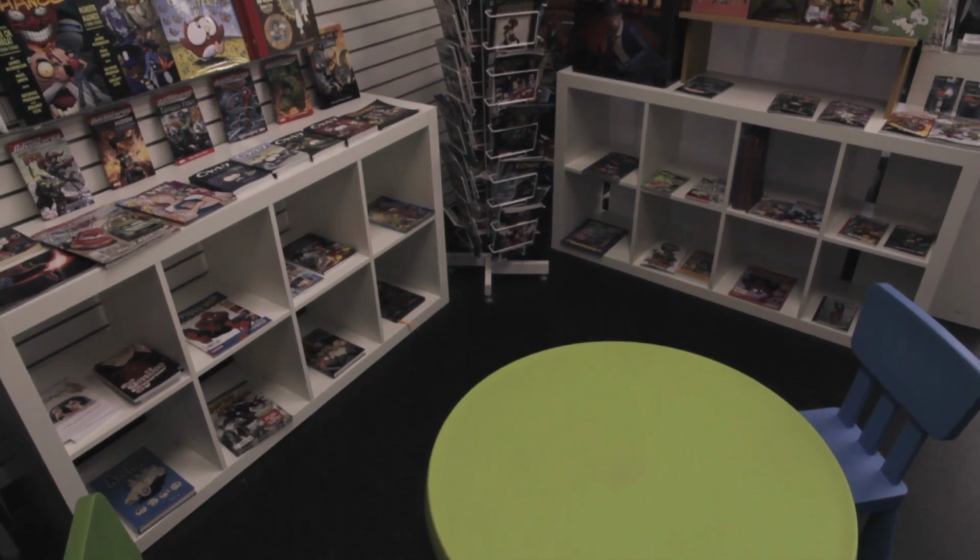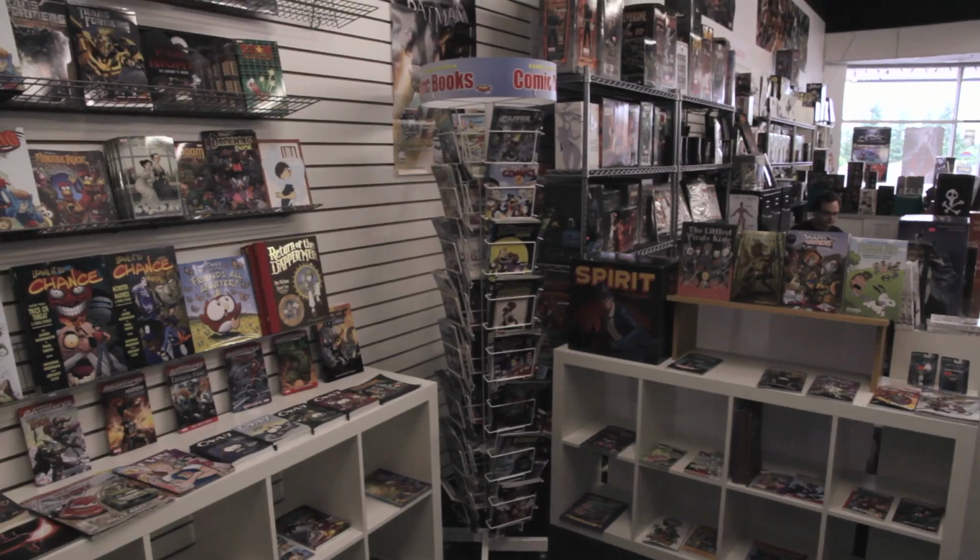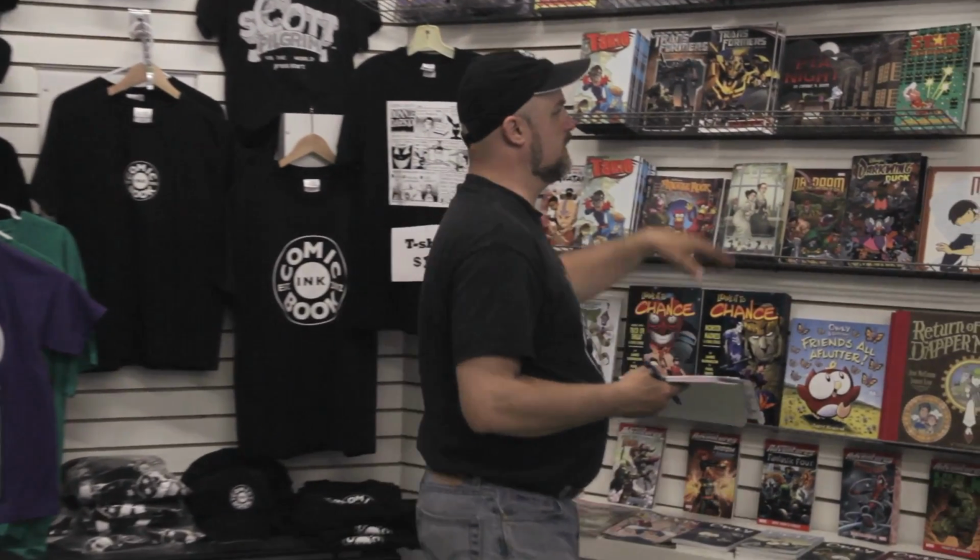One of the things we're most proud about the new store is the kids section. It was nice and small at the old place and just started, but now it is huge. They've got book racks, they've got spotlight areas, they've got their comics, they've got their own table, and it's all a corner dedicated to our kids.